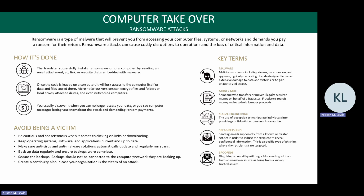We also sometimes have money mules, someone who transfers or moves illegally acquired money on behalf of a fraudster. Fraudsters recruit money mules to help launder those proceeds. We also have social engineering, the use of deception to manipulate individuals into providing confidential or personal information.